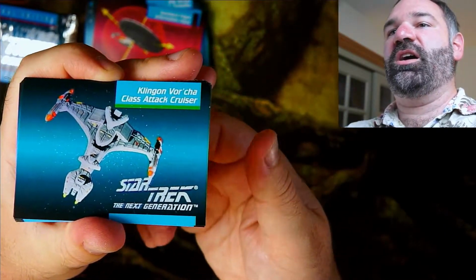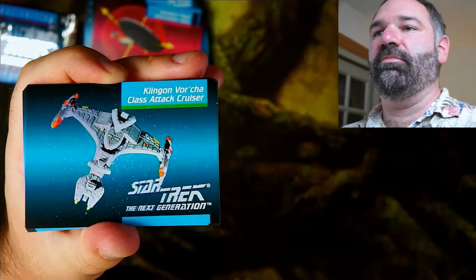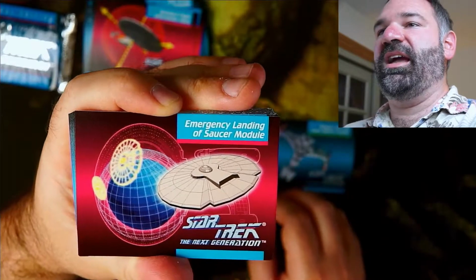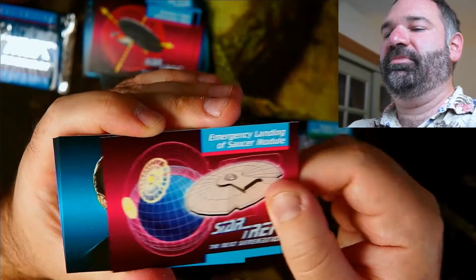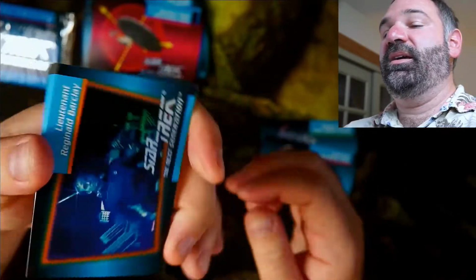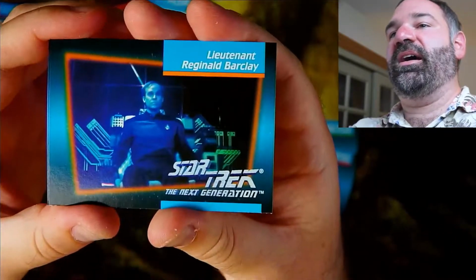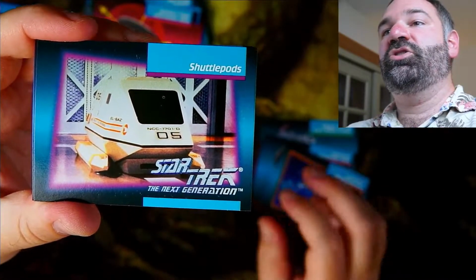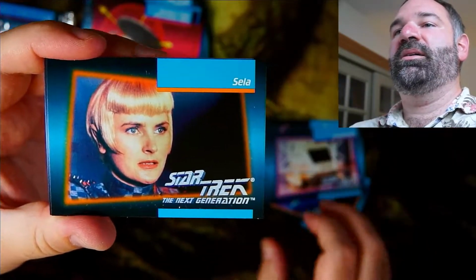Klingon Vorcha class attack cruiser. It so looks like a model in these cards. Emergency landing of saucer module. Lieutenant Commander Data. It is funny that they're upside down like that. Lieutenant Reginald Barclay. Shuttle pods. Sela.